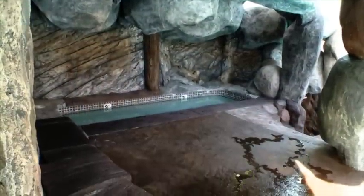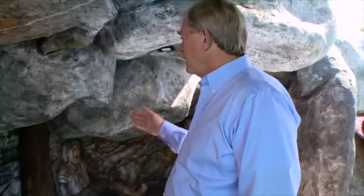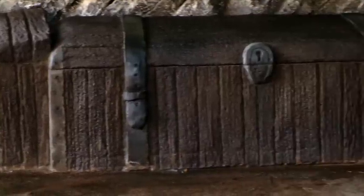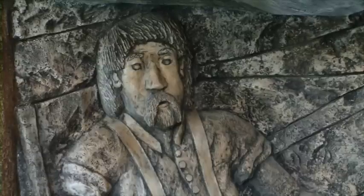We're under where the water falls in a little bit of a cavern where there's a multi-person jacuzzi. I'd say 10, maybe 12 people could get into this, and it actually looks like a gold mine. There's actually some cases of dynamite and old carvings and whatnot. You can take your jacuzzi along with one of the old miners that's carved into the wall.